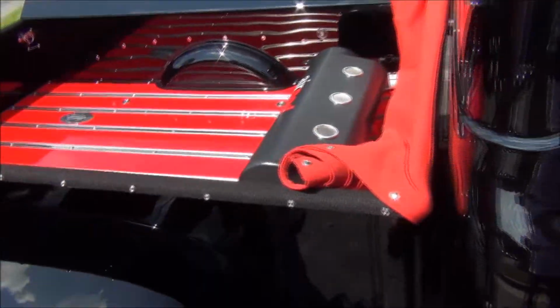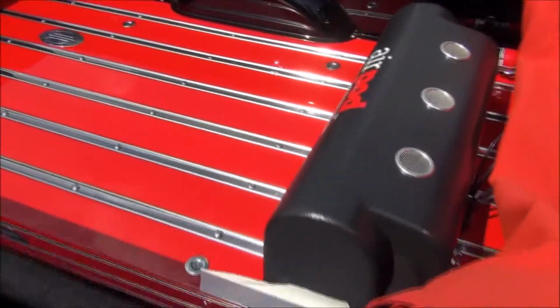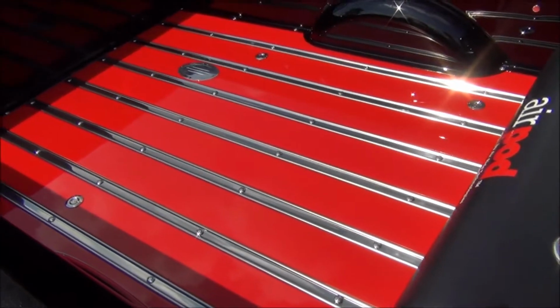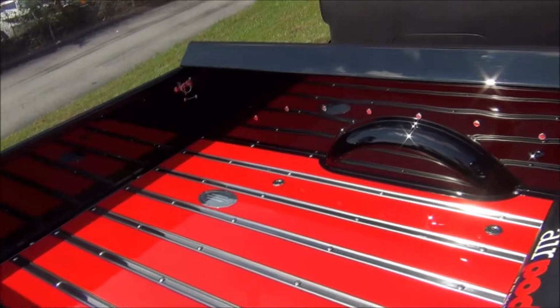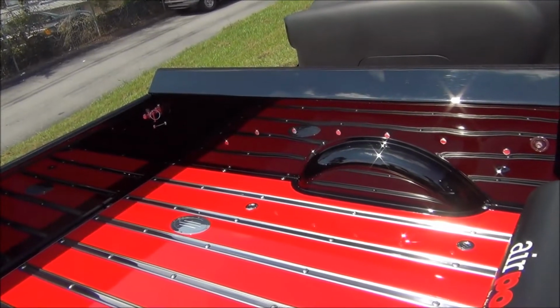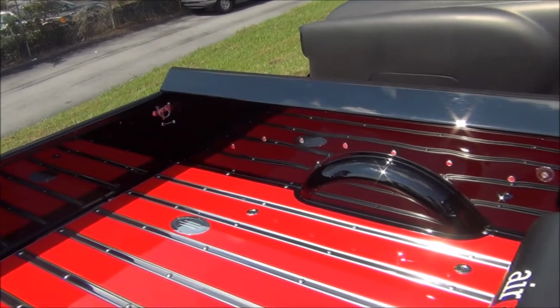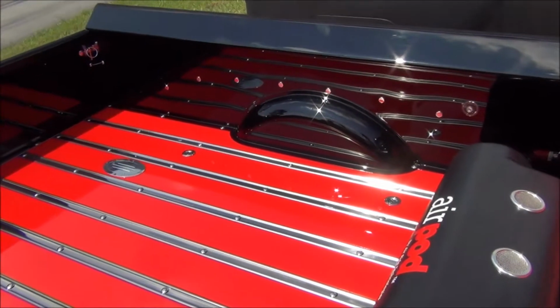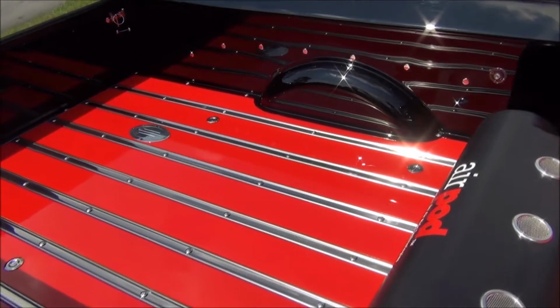That's painted metal for the bed there? Looks like stainless steel strips with red painted metal. Dude, that looks good. Well, I appreciate it. Actually, it's MDF flooring, the red part that's been painted red, with the stainless strips. Man, that looks good on black, don't it? Well, thanks. Shoot, yeah. Livens it up a little bit. Makes it look really good.